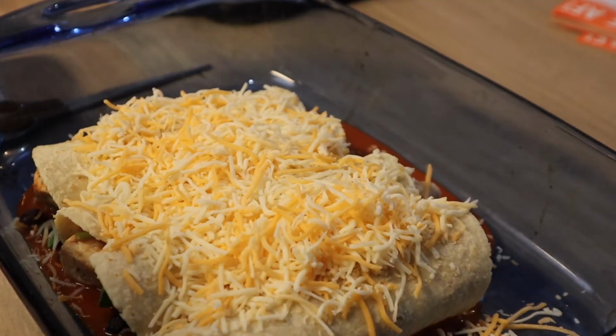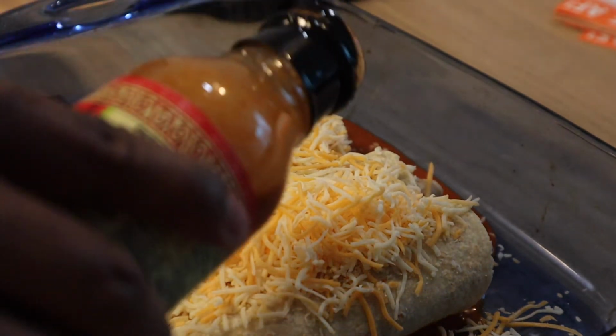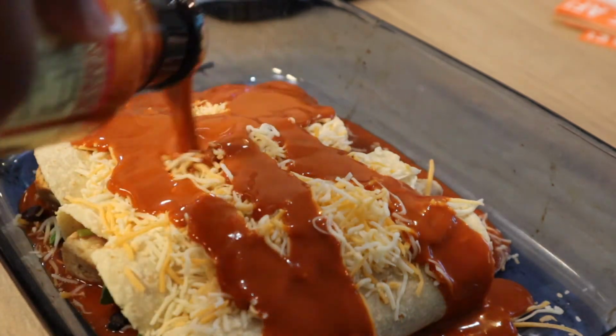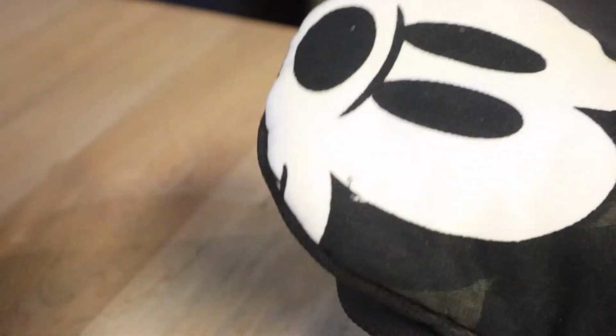Alright, so I rolled up my enchiladas. I put a layer of cheese over it. So now we're going to take the enchilada sauce and just pour it right on top and put some more cheese on top. I just want to take a minute to show my Mickey Mouse oven glove.